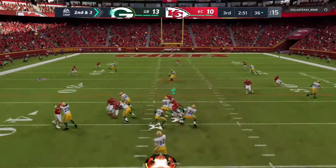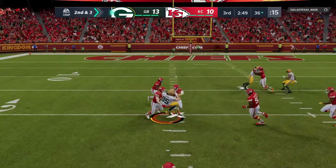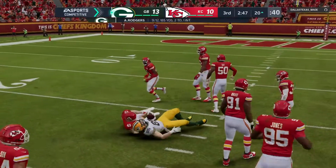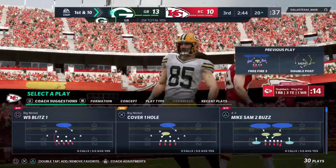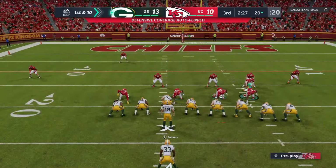Now Rodgers. Got it, and it's Tonyan, complete. And he'll be brought down with a first down as the tackle's made at the Chiefs' 20-yard line. Give him 15 there, and the Packers have a first.